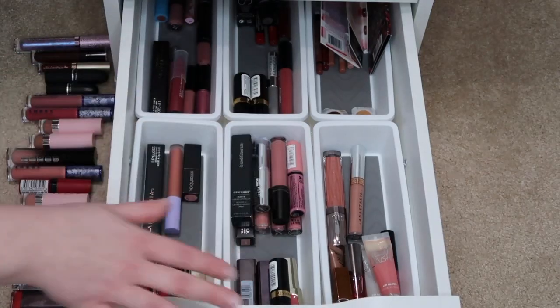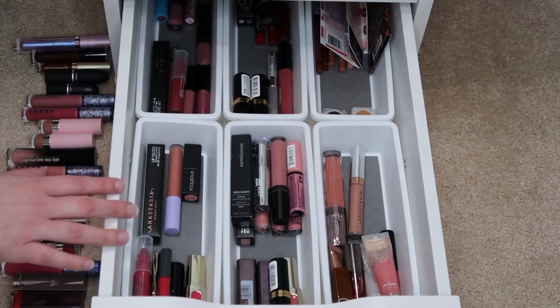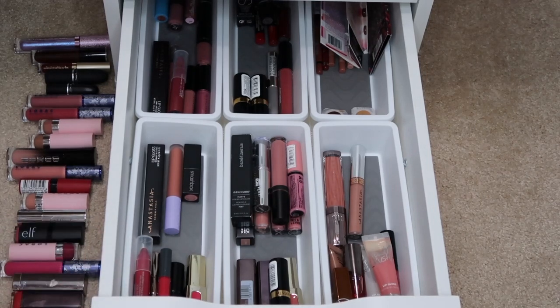That completes the lip drawer. And kind of see what it all looks like afterwards. And that also completes all of the makeup collection decluttering. I got rid of so many lip products, as you can see off to the side here. I'm going to put everything together that I'm decluttering and then show you the end result.